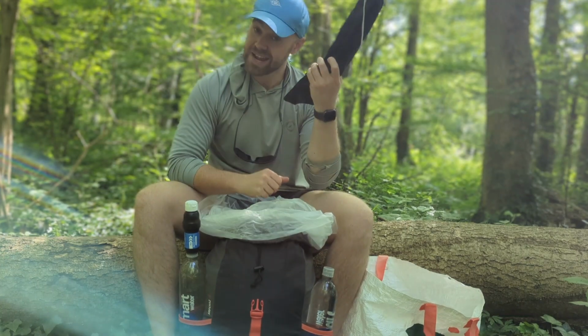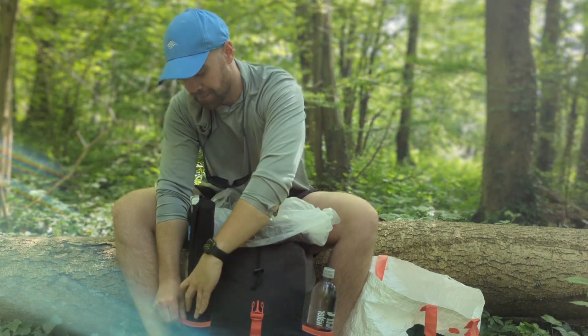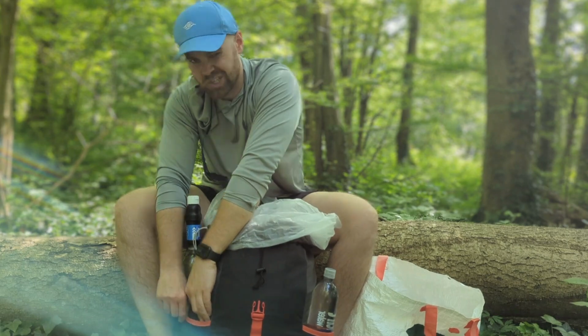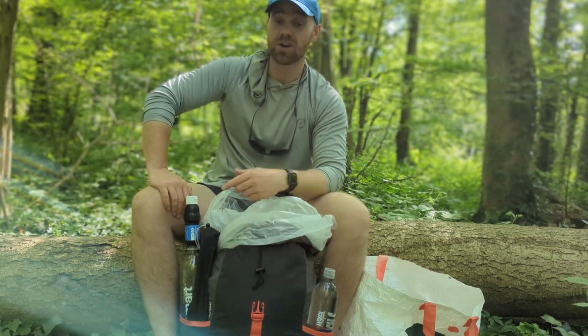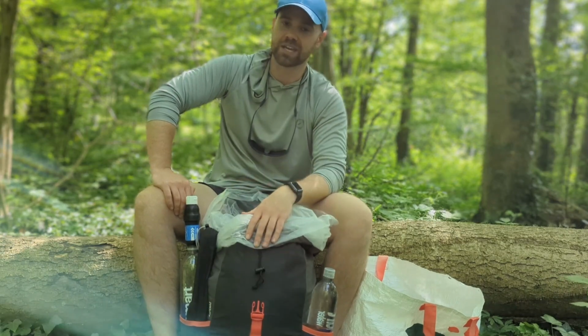Tent stakes will be going in next. These also fit here in the side pocket. Nice and visible, nice and secure. And again, if they're wet or covered in mud or snow or anything like that, staying here on the outside of the bag keeps the rest of my kit dry.